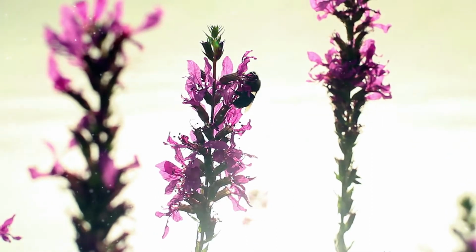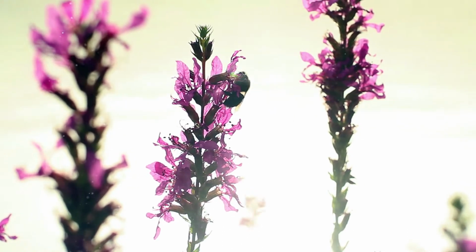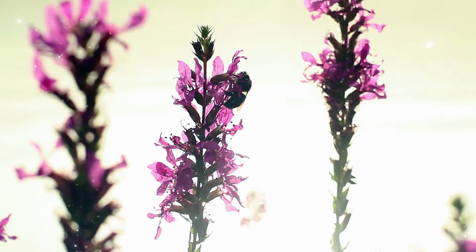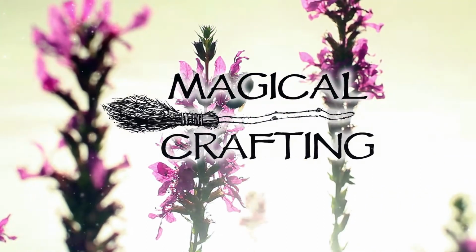Today I'm going to create a page in my Book of Shadows, a chart of 13 witches' runes. Let's learn the meanings of each rune as we go. Let's do some magical crafting.